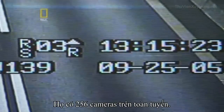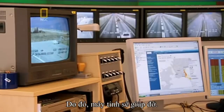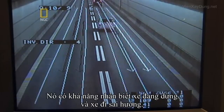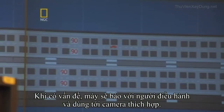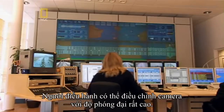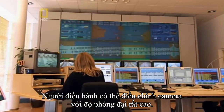There are 256 cameras on the link, too many for operators to monitor, so a computer helps. It's able to recognize stopped cars and cars going the wrong way. When it spots trouble, it alerts the operators and shows them the appropriate camera. Operators can also manually control the cameras, which have incredible zooms.